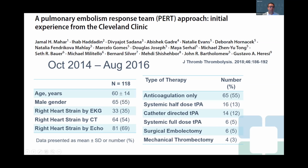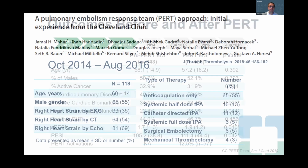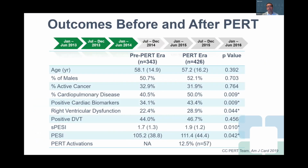As designed, the majority had some degree of right heart strain, and consistent with other PERT teams' experiences, the majority of patients were treated with anticoagulation only, and then a variety of other advanced therapies. As I mentioned earlier, this is evolving, and we're looking now at how we are doing compared to the first era of our team. And then the other thing that you want to do is look into whether or not you are improving outcomes, right?